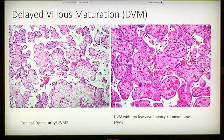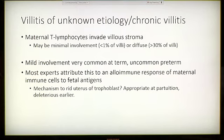Maybe. I'm not ready to throw away all of our experience with diabetes, obesity, and these other factors and say that it's a problem with the cord, because to me, we could be missing a big part of public health if we just put it all on a cord issue. Okay, that's fetal vascular malperfusion.